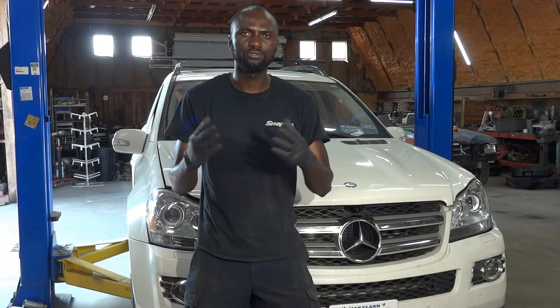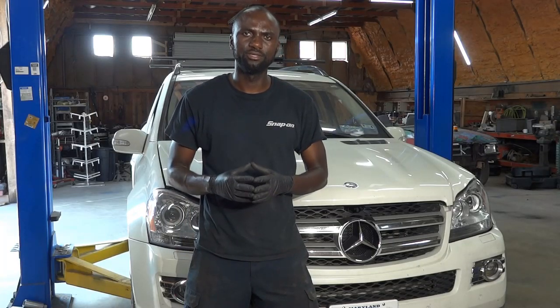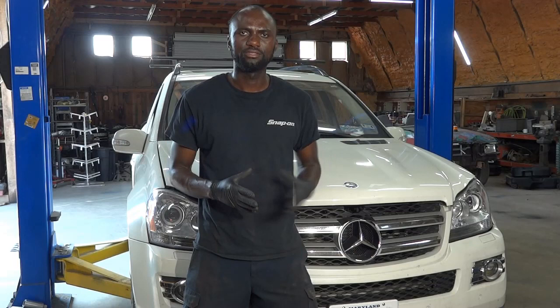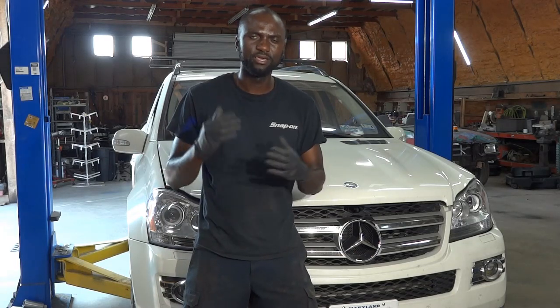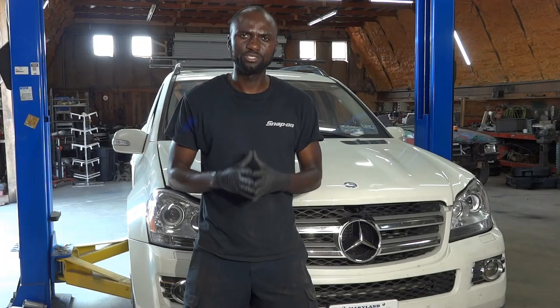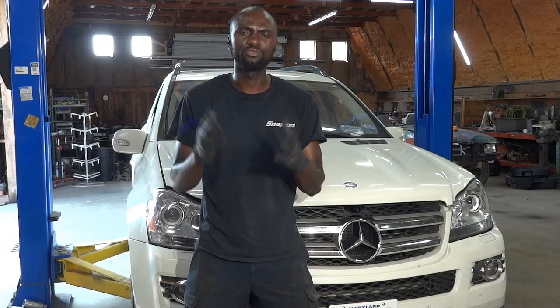Dio here. Today we have a 2008 Mercedes GL320 with a 3.0 liter. The customer complaint on this vehicle is the coolant level is dropping every other day on the coolant reservoir. So when you have coolant dropping inside the coolant reservoir, it means there is a leak somewhere.